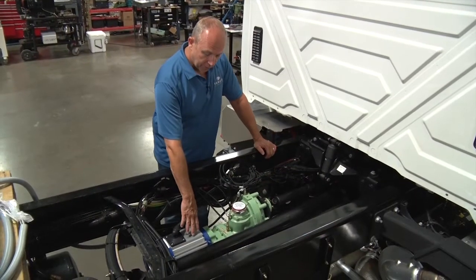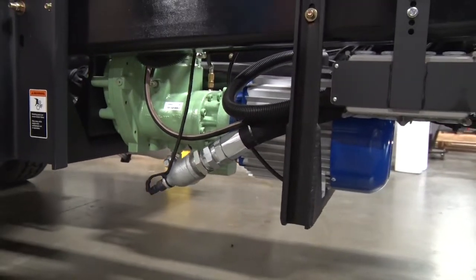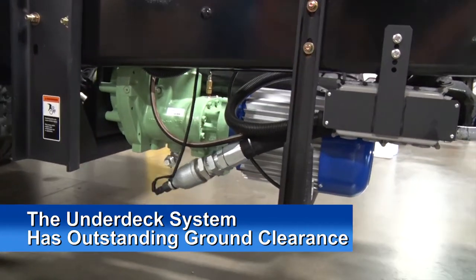This one has a generator attachment on it for AC power. The Underdeck compressor system is mounted underneath the truck body here. You can see this has quite a bit of ground clearance. It does not impede anything underneath the truck as far as ground clearance.